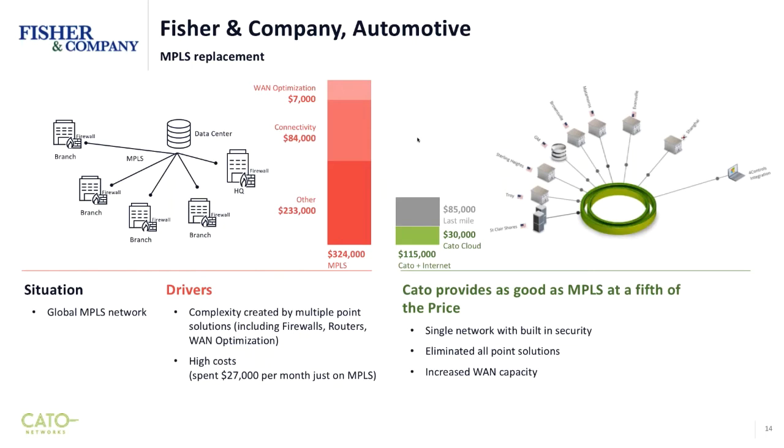$324,000. And what they did is they shifted the last mile architecture from MPLS to internet, a high quality internet for the most part, symmetrical fiber, and then used Cato to connect all the different locations and China into a single network. And basically, this has driven down the total cost of the network by roughly 70%, but maintained the consistency and the predictability they got from their MPLS network. And this is a very important component.